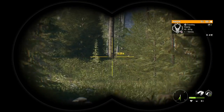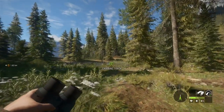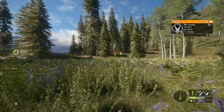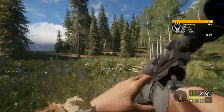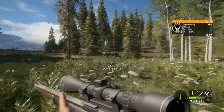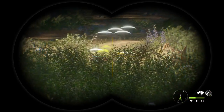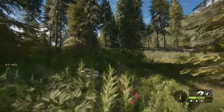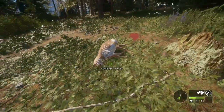Holy pronghorn, there's so many of them. Jeez, man. So many pronghorn. Okay, since they're gonna spook anyway. That one looked a little different. Is that a piebald? I think we might have a piebald, guys, already. That thing looked a little bit different. Oh my gosh, it is.